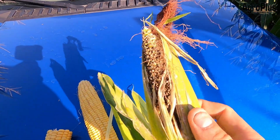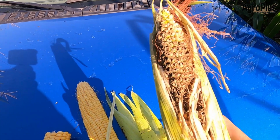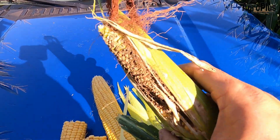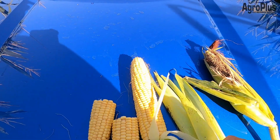There is also a lot of bird damage showing up. This has been reported pretty widely. This is generally blackbirds doing this. There's certainly quite a few in this field, and this is not uncommon to see, and there's not much you can do about it shy of installing scarecrows or sound cannons.